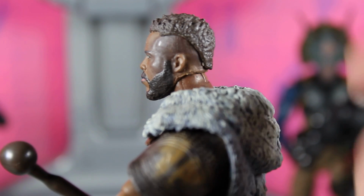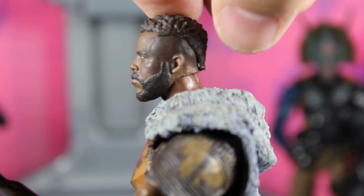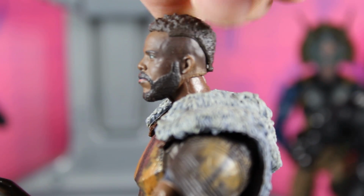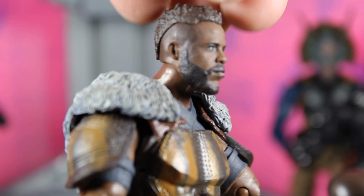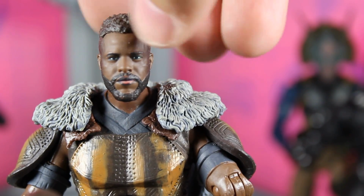Now, one thing that's a little bit odd, usually with shorter hair, the hair is part of the sculpt of the head, but it looks like this hair is actually a separate piece that's glued onto the head. Not that it makes so much of a difference, but just thought I'd let you guys know about that.